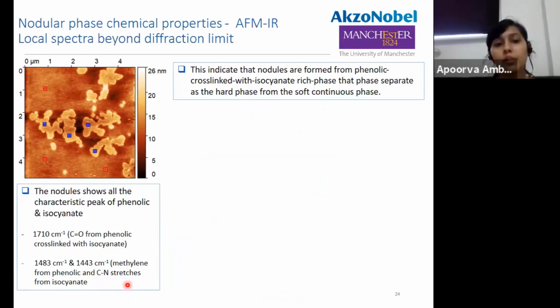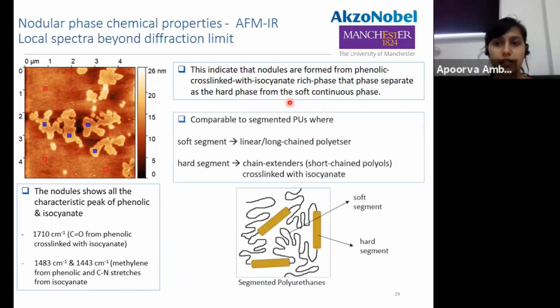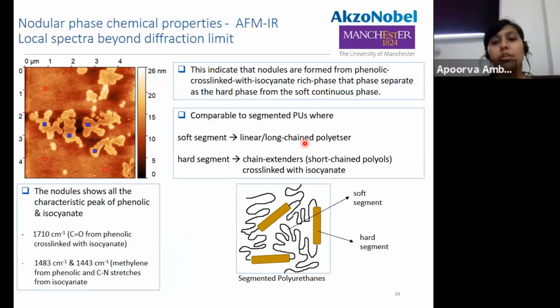So with both these analyses, we have good reason to conclude that the nodular phase appears to be a phase which has been cross-linked with isocyanate, that phase separates as a hard phase from a soft continuous phase. It is also interesting to note that this type of morphology is deliberately obtained in segmented polyurethanes, where the linear or long chain polyester acts as a soft segment, whereas chain extenders, such as short chain polyols cross-linked with isocyanate, make up the hard segment.